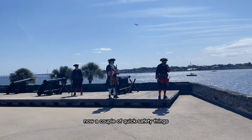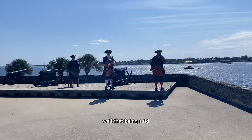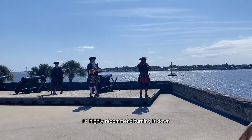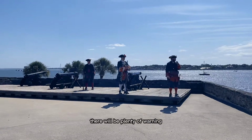Now, a couple of quick safety things to go over for you today. These muskets are going to be loud. They're not terribly loud. That being said, if you have a hearing aid or similar device, I'd highly recommend turning it down or taking it out of your ears. Also, we will warn you before we fire the muskets each time. There will be plenty of warning.